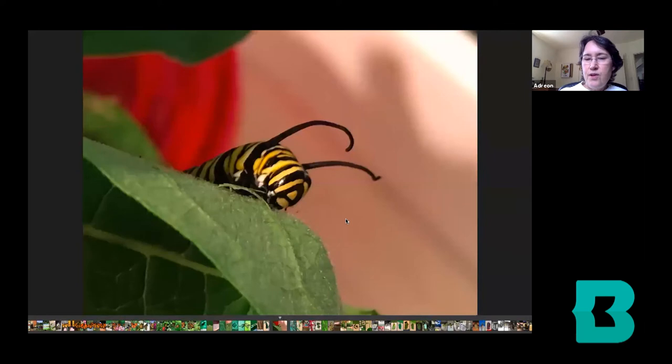And this one, I just thought the antennae looked like ears. It almost looked like my pet, like it was listening to me. It doesn't really have a great sense of hearing, though, when it's a caterpillar or an adult.